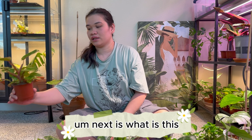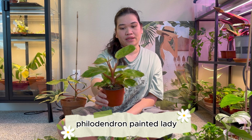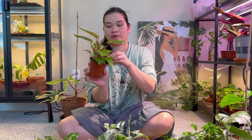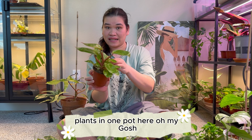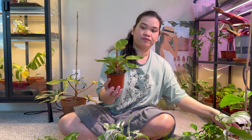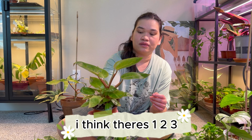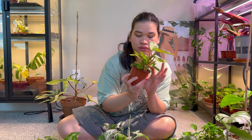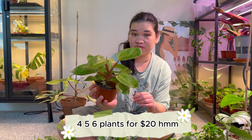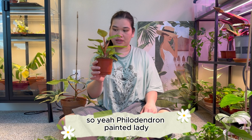And next is, what is this? Philodendron painted lady. I'm selling this for $20. There's a lot of plants in one pot in here. Oh my gosh, see. It's actually such a pretty plant. I think there's 1, 2, 3, 4, 5, 6 plants for $20. So yeah, philodendron painted lady.